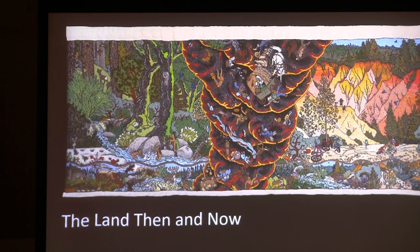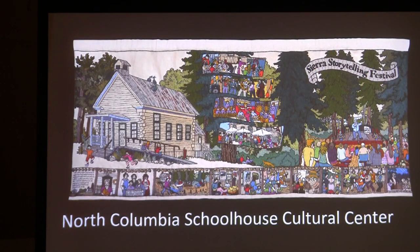This is 6 foot long. This is another 6 foot one. This is one of my favorites. The 6 foot tapestries fit exactly between the windows. So if we go back here, you can kind of see the building. So inside of the building, in between those windows, are the 6 foot tapestries.